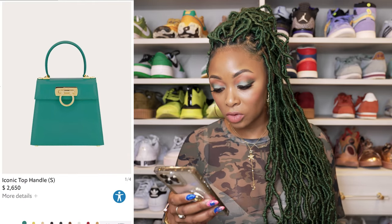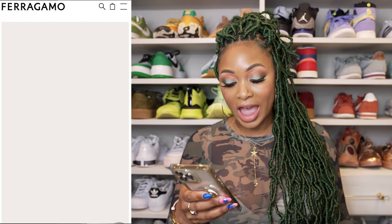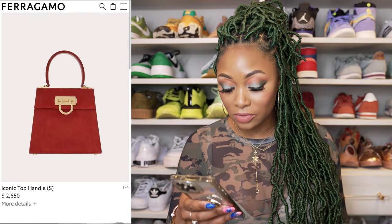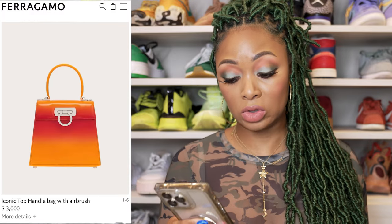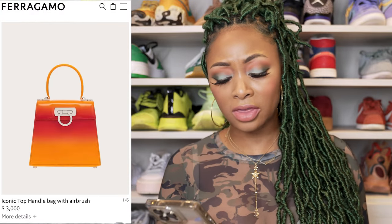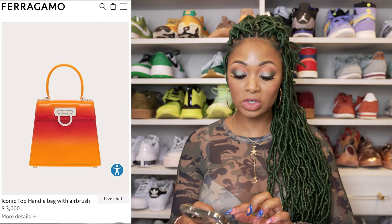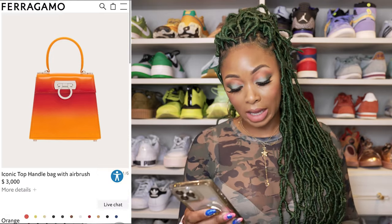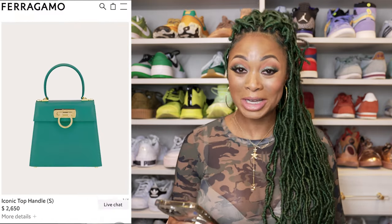It comes in so many different colors. This beautiful yellow color is nice. And then they have red if you want that, like this velvet color. I didn't even know they had red velvet. It's really pretty. The orange is really pretty too. The sunset color. I think our Cassie Thorpe didn't get this specific bag. She got a different bag in this color scheme. That one's pretty too, but I'm not eyeing that one. I'm eyeing this green one. And it's truly my favorite color of this bag.